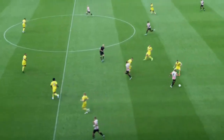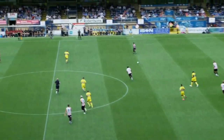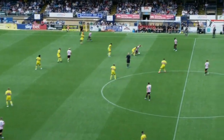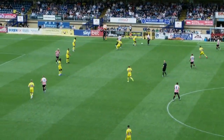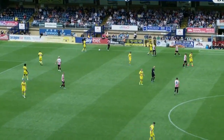Here's Mark Condis. Hasn't seen too much of the ball early on. Oxen and I up to Clark on the right-hand side. There's young Zambrek. De Silva. Wasted by Clark down the line there.